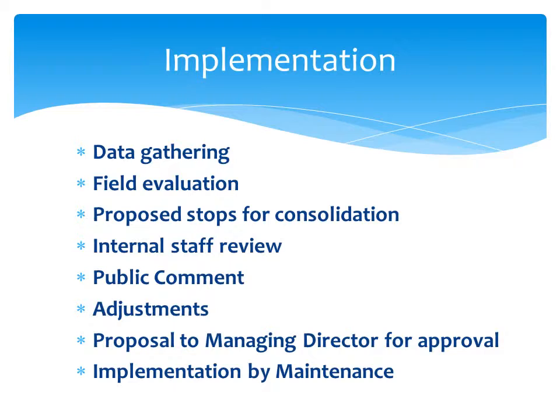To implement the optimization program, first we gather data on our bus stops. We go out into the field and evaluate those stops, looking at all of the details involved with each stop. We look at the proposed stops for consolidation. We review those internally by staff. The proposal goes to public comment. We make adjustments. The proposal goes to the managing director for his approval, and then the program is implemented by maintenance.